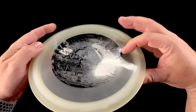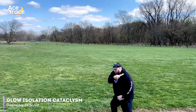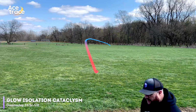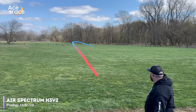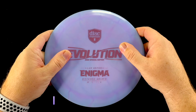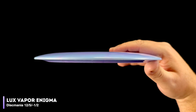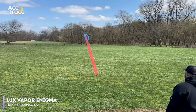Next up is the only Doomsday disc we have today, the Cataclysm. Rated at 11.5 -1.2, we have it in Isolation Glow Plastic, and the design is very similar to the Discraft Scorch, and so is the flight, because it was quick to turn like the ESB Scorch. But more importantly, it was not straight. And neither was the Prodigy H3V2, also rated at 11.5 -1.2, because it was super understable. Our last disc in the -1.2 category is the Discmania Enigma. Here in Lux Vapor Plastic, it's a 12-speed from Discmania's Evolution line, and it looks and feels great. But in terms of achieving a straight flight, I think the best thing I can say is that it was in fact the straightest -1.2 disc we tested. Though that's not saying much.